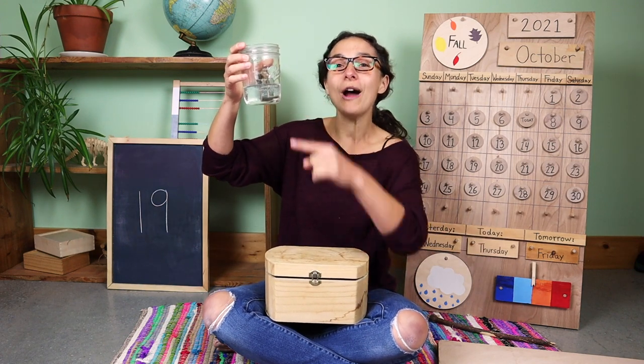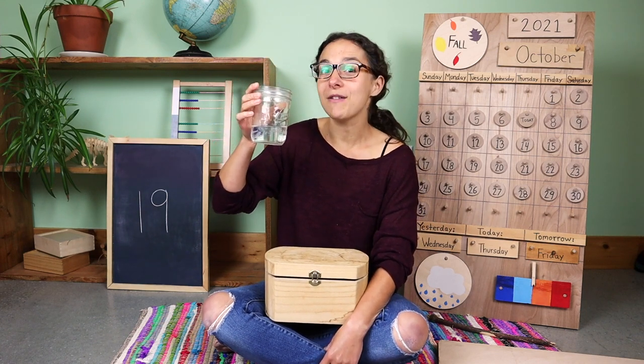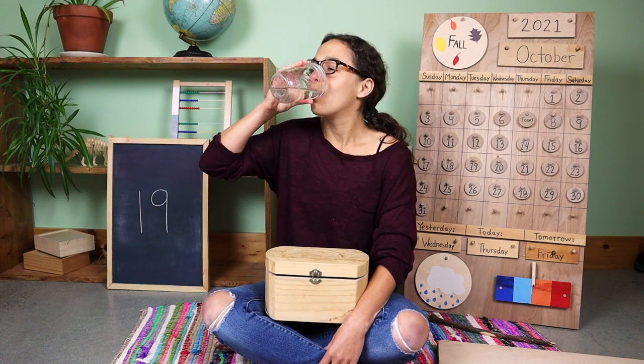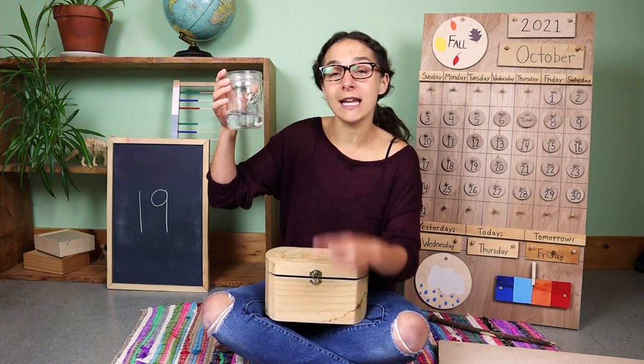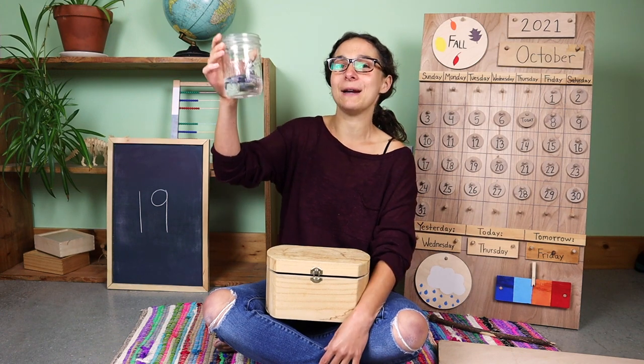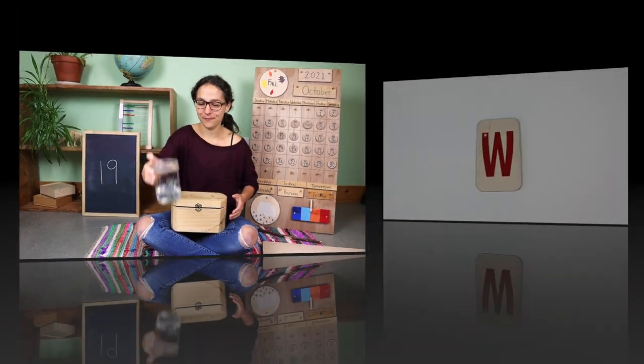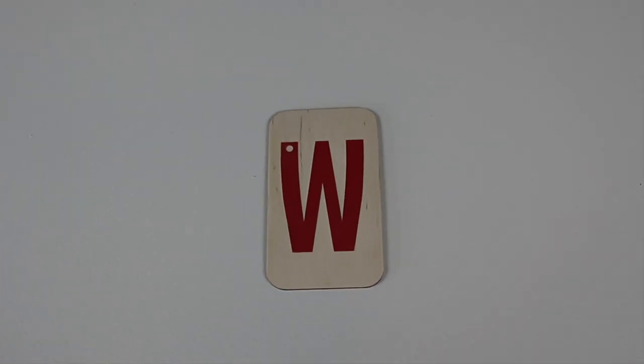This is water. Water is a type of liquid. It's actually my favorite thing to drink. But not only can you drink water, you can also swim in it and bathe in it. Water starts with the letter W. W. This is how you write in uppercase W. W.